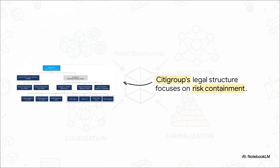At the very top, you have Citigroup Inc., acting as a bank holding company which legally owns intermediate holding entities, which in turn own regional subsidiaries like Citibank Europe or Citibank Singapore. You won't find a legal entity here called institutional clients. This legal structure is a completely different beast, engineered purely for risk containment.